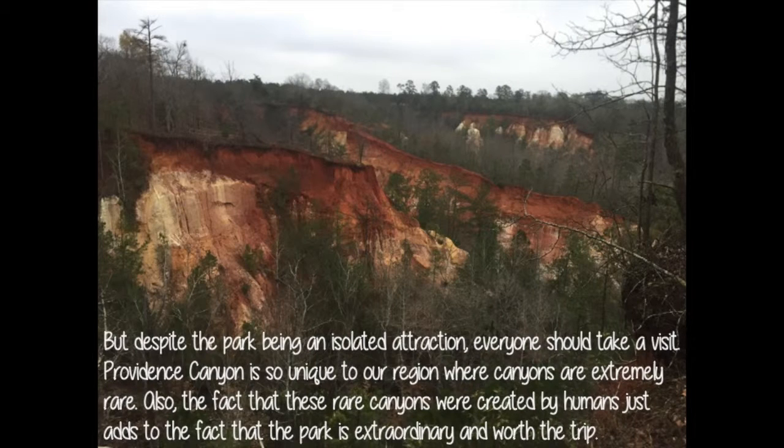But despite the fact that the park is an isolated attraction, everyone should really take the time and take a visit to the park. Providence Canyon is so unique to our region where canyons are extremely rare. Also, the fact that these rare canyons were created by humans just adds to the fact that the park is extraordinary and worth the trip.